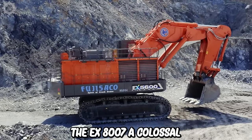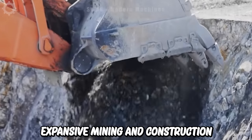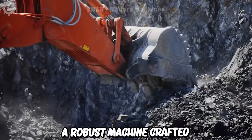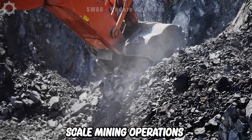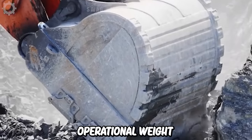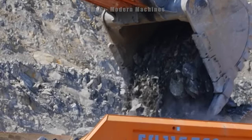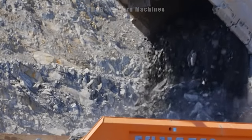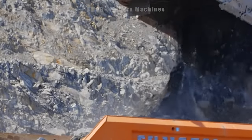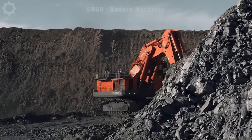The EX-8007, a colossal excavator utilized in expansive mining and construction locales, stands as a robust machine crafted for large-scale mining operations. Boasting an operational weight of around 811 tons, this behemoth features a diesel engine capable of generating up to 3,500 horsepower. Complemented by a spacious excavator bucket holding an impressive 43 to 45 cubic meters.